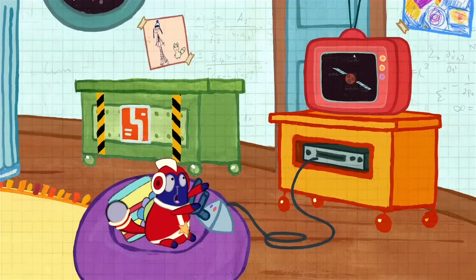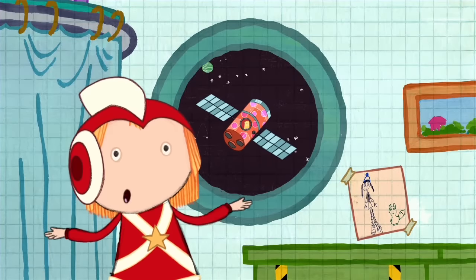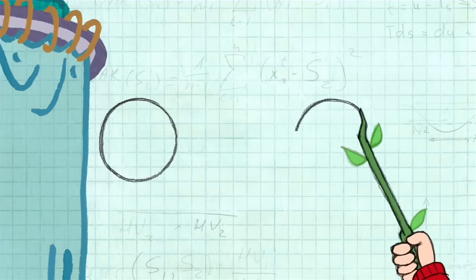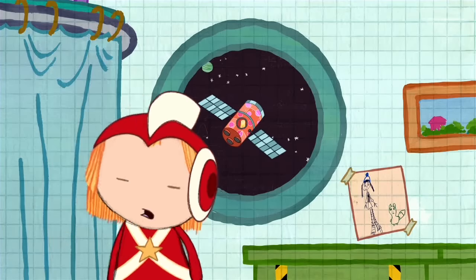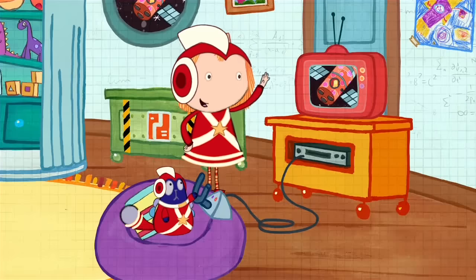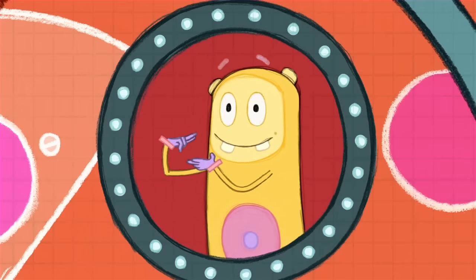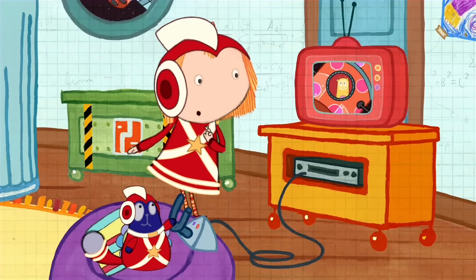Is that the planet Polisius? That's no planet. Planets are round shapes called spheres. That's a cylinder. A cylinder is a solid shape that has 2 circles on either end, which are connected by a tube. So it's not a planet. It's Dot Space Station! Hi! What are you doing out here? She's fixing spaceships. That's so cool.